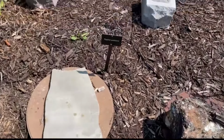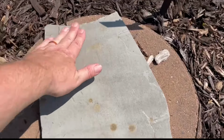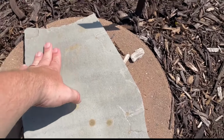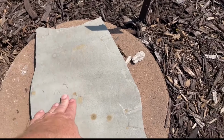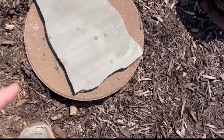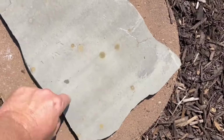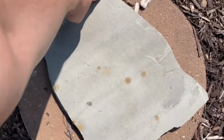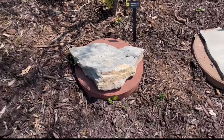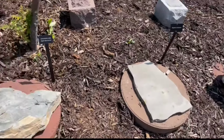Some ripple sandstone. Probably can't see it very well in the video, but trough, crest, trough, crest, trough, crest, trough, crest. Algae structures, and also generically just call them stromatolites. It's fine.